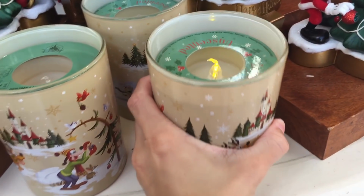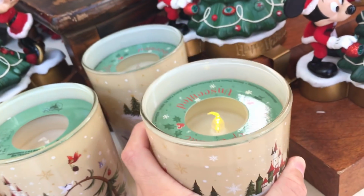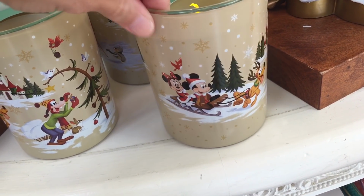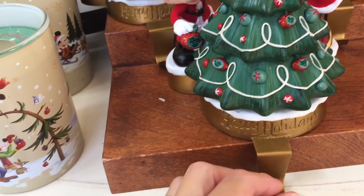And these candles, so it's not a real candle, which is really cool. It lights up, it's unscented. $24.99. Very cute. Love that. Oh, and look at the stocking holders. Oh my goodness, that's so cute.